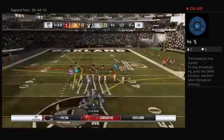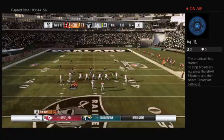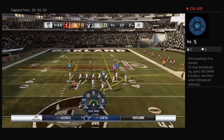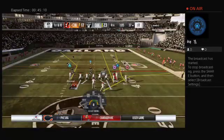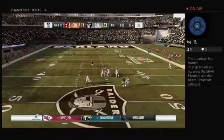Line of scrimmage, the 37 on 1st and 10. Detroit! Gun! Gun! Detroit! Gun! He's back to throw.